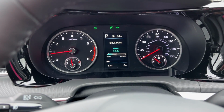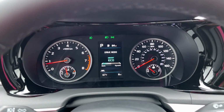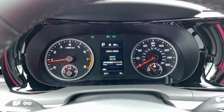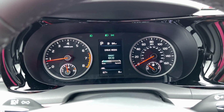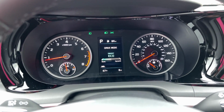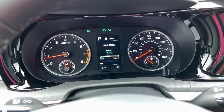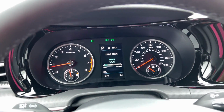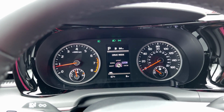So depending on how you're driving the K5, it will automatically change the drive mode for you, which is going to change the shift points in the transmission, the valve timing for the engine to produce more power or reduce power to save fuel. It's also going to change your steering feel as well as how the all-wheel drive system operates, which is going to lead us to the custom mode.